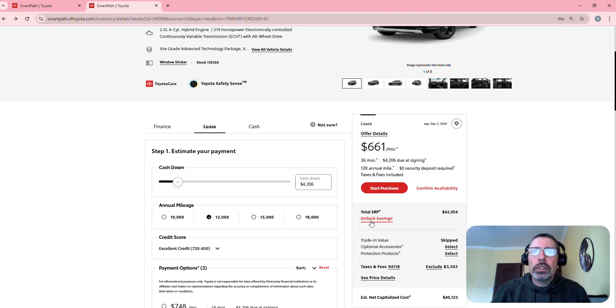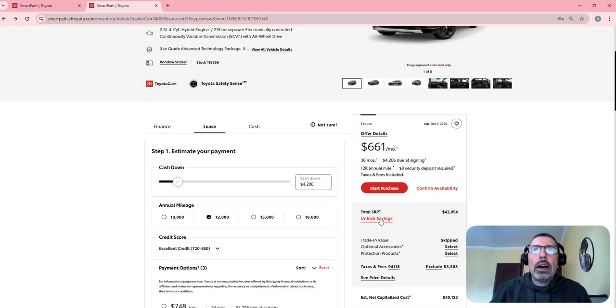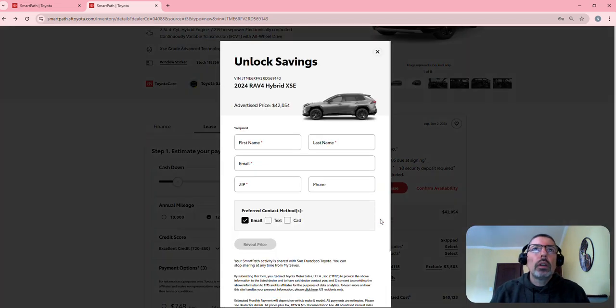Not all dealers are going to have this button. Some dealers will just give you the best price up front. If it's confirm availability, it's just a form. And, obviously, if I want to confirm the car is available, I'll put my real information. But let's say I'm a buyer and I want to see, well, why can't they tell me the price? Why do I have to unlock it? So here's what's going on here.